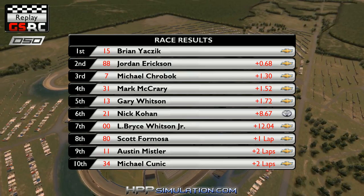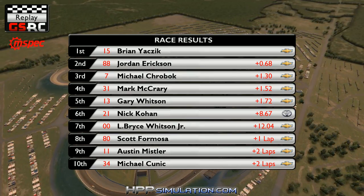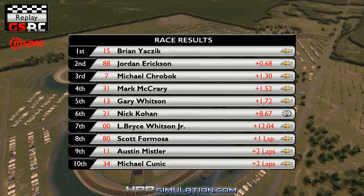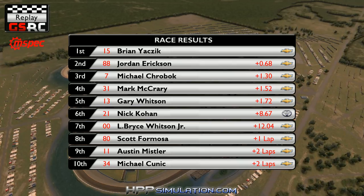Then we have Mark McCrary, who was a late joiner to the series, placed 4th. Gary Whitson has had some bad luck this year. He is a very fast driver, couldn't quite make the cut though, 5th place tonight.